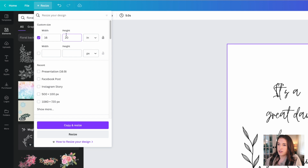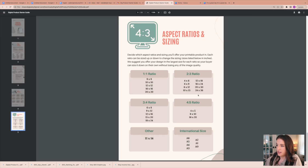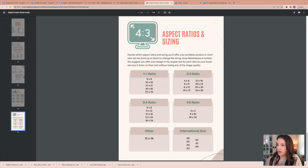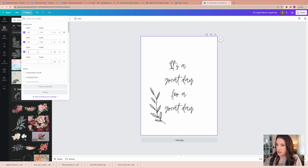So that is our first size, but we can add as many as we want. So let's go back and try these others as well because we want one of each, right? So we want one of the 2 to 3. What's the largest? That would be a 24 by 36. So on the next one down, we're going to change this to inches and do 24 by 36. And then let's come back over and also do a 20 by 20. That would give us the 1-to-1 ratio, which is a square. So change this to inches and let's do 20 by 20.